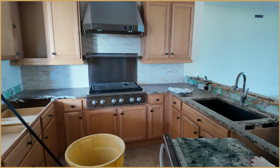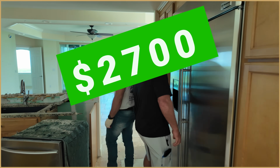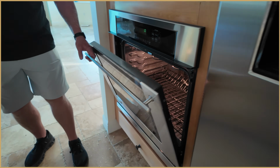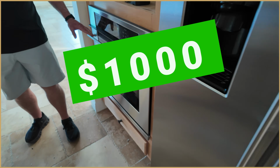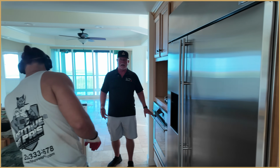Are we getting the cooktop? Yep. Okay, so this, we'll probably ask about 2,700 for it. This stove, probably about 1,000. So again, these are really good. And so Joe's job is to get this stuff back to the shop without it being damaged.